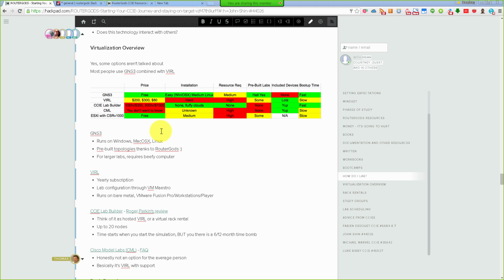Another thing is the time only starts when you start the simulation. So you can draw the topology, like drag the routers in, and that's not counted against your time. The time starts when you click play and the terminal windows start coming up. Okay, so hosted Viral.